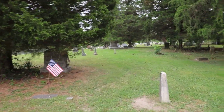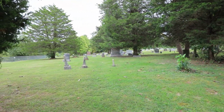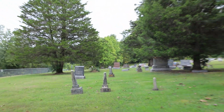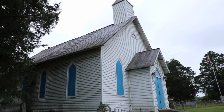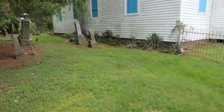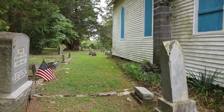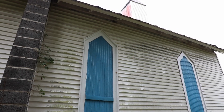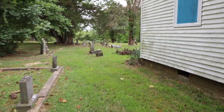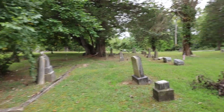Pretty big cemetery for it. A lot of mature trees. It's nice. Really is too bad that this one's not taken care of more, because unlike that wooden one I was at, this one could certainly still be saved. Not that the wooden one was unsavable, but it certainly had a lot more issues than this one does. This foundation seems good so far, though.